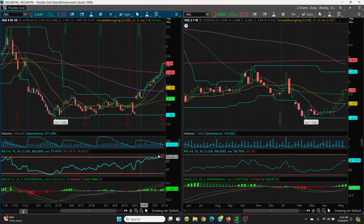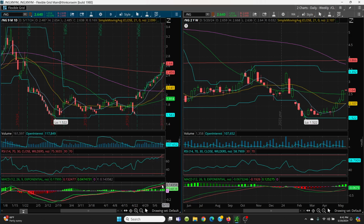However, it can ride that for a while. There's no question about that. Your MACD here, your green over red. But again, you're at kind of a nosebleed situation versus crude, which is just the opposite of this.